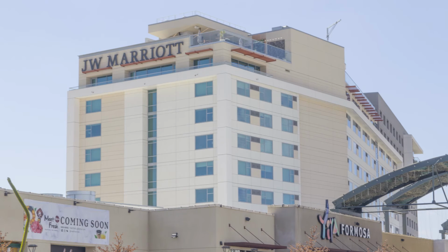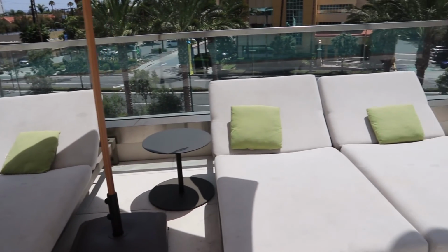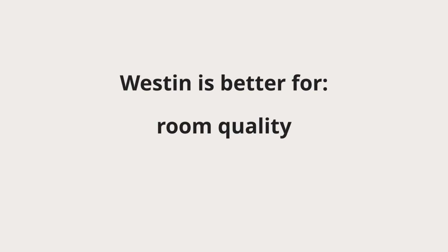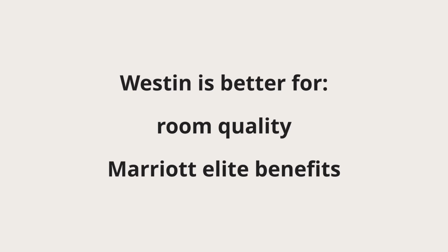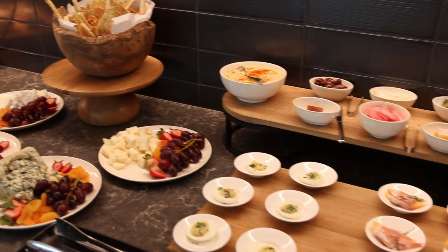The main competitor to the Westin is the JW Marriott, and I've stayed there as well. I prefer the location of that hotel, and they also have better amenities. For example, the poolside seating there is nicer, and they have some activities for adults such as wine tasting in the afternoon. But the Westin wins when it comes to the quality of the rooms and the treatment of Marriott elites. I managed to get upgraded to a suite at the Westin, but I was given no upgrade at the JW Marriott. Additionally, the evening spread in the lounge at the Westin is way better than what you would get at the JW Marriott.